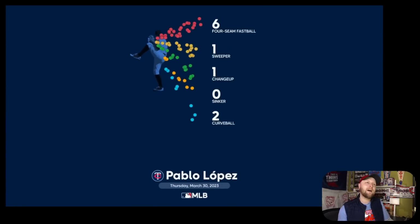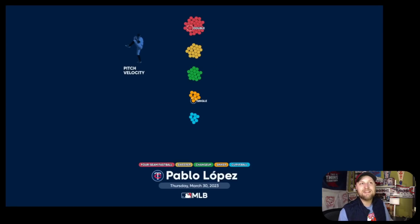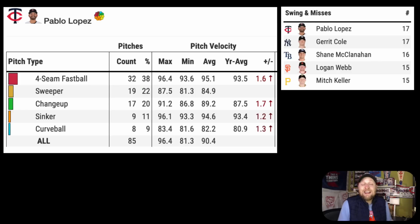Here's some Baseball Savant information. They have these cool visuals now. As you can see, 32 four-seam fastballs, 19 of those sweeper sliders. So actually his secondary pitch in this outing was that sweeper. So that's a huge X factor in Pablo López taking the next step. And I think that's what we saw, was next level Pablo López.